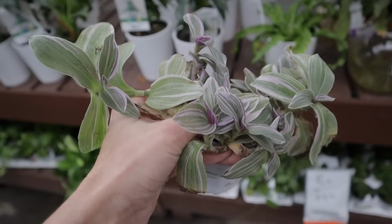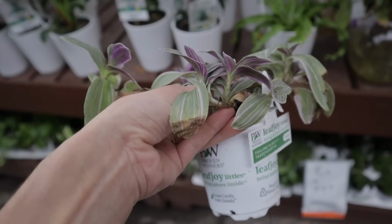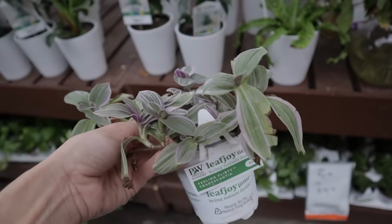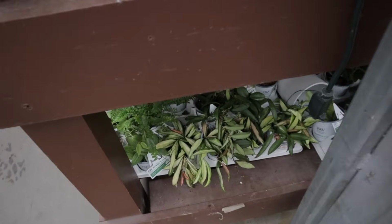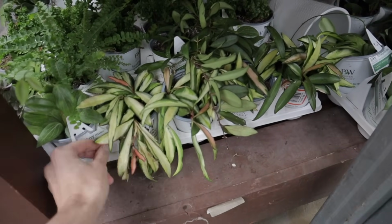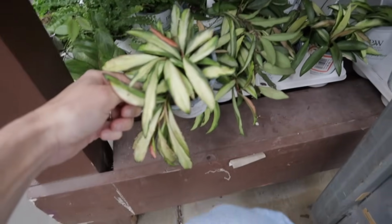They will lose a lot of leaves, like you can see this one's losing some leaves and crisping up. They just can be a bit fussy. So based on the plants I see here, what I would offer as an alternative to the Tradescantia is perhaps a Hoya. This is an absolutely beautiful Hoya.